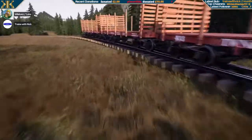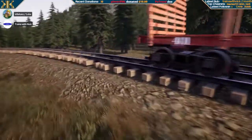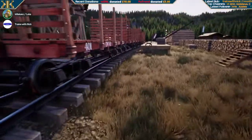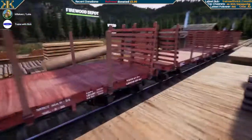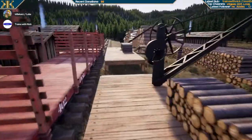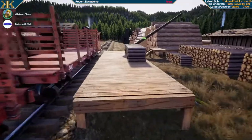It's something we're going to need to work on, getting a runaround loop here, because it is not really ideal to push full freight wagons. But for the time being we should be okay, as we only have 3 wagons. But as the trains get longer, we certainly will need to have a way of getting the locos around to the other end of the train.